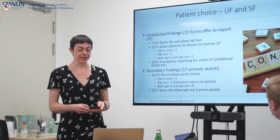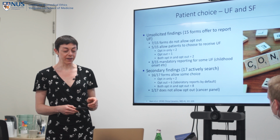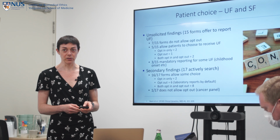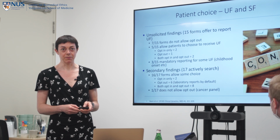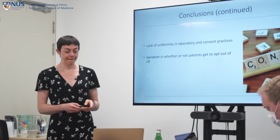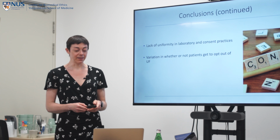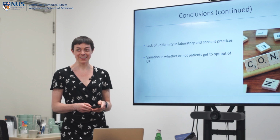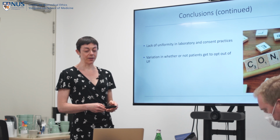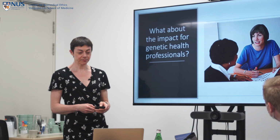In terms of secondary findings, pretty much all of them said that you could opt out, all bar 1 who said that you couldn't opt out, but that was because it was just a cancer panel. So I guess it's a much more targeted test. So conclusions to do with this study were that there was basically a huge lack of uniformity in the practices that we saw on the consent forms, and a lot of variation about whether patients get to opt out of receiving unsolicited findings.